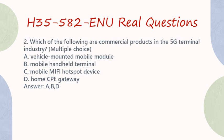2. Which of the following are commercial products in the 5G terminal industry? Multiple choice. A. Vehicle-mounted mobile module. B. Mobile handheld terminal. C. Mobile MiFi hotspot device. D. Home CPE gateway. Answer: A, B, D.